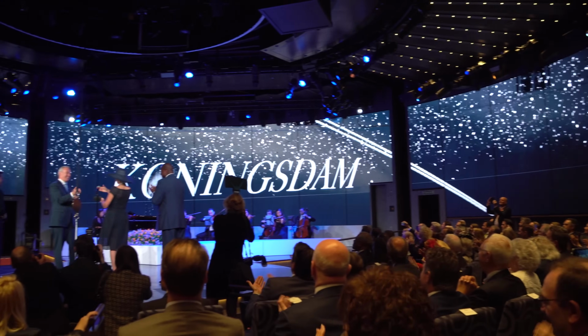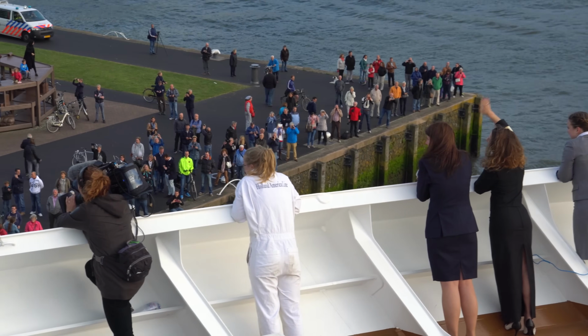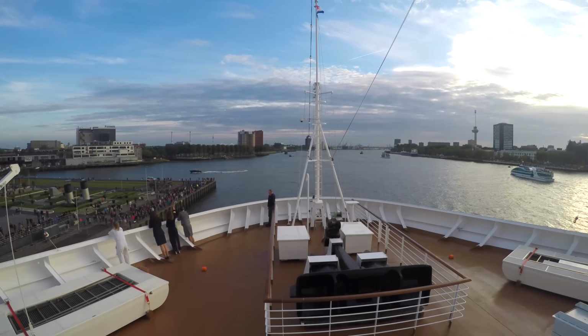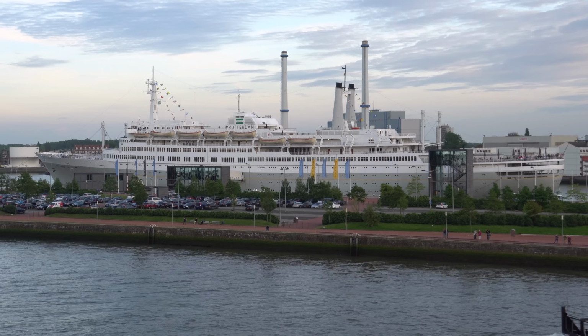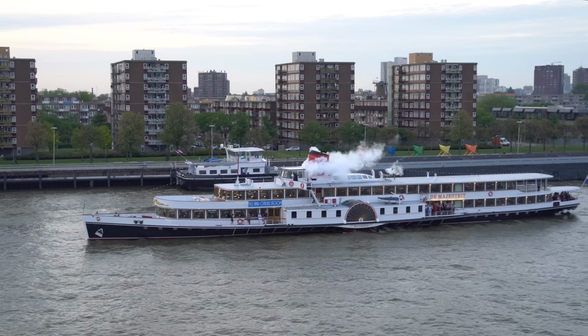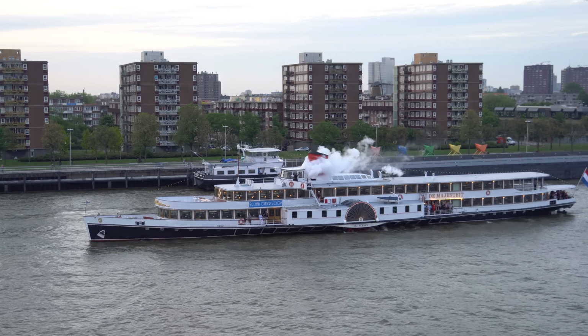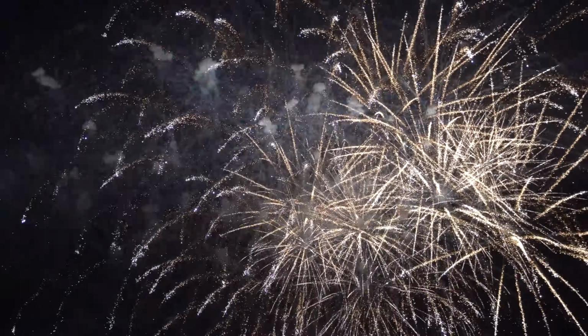The festivities were a success, as was the scenic sailing leaving from Rotterdam, seen here in a bit of a time-lapse. Also as we pass by Holland America Line's historic Rotterdam ocean liner, and other fun maritime traffic, before experiencing a grand fireworks finale in the evening.